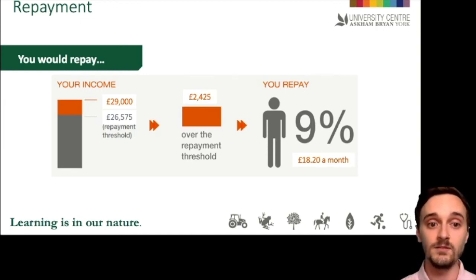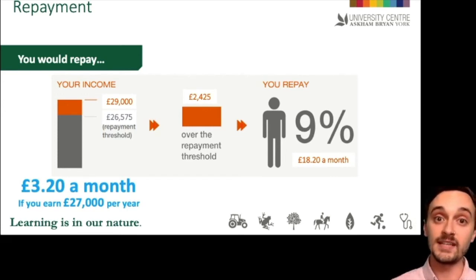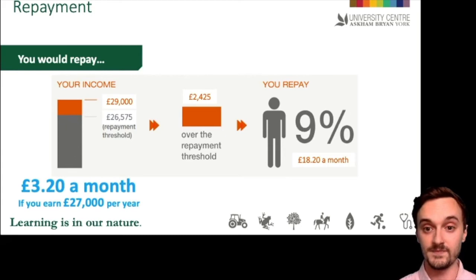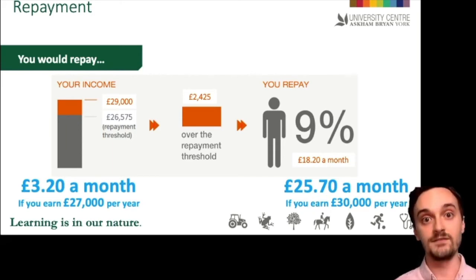If we take another example and say that you're earning £27,000 a year, you'd be just under £500 a year over that threshold. So you'd pay 9% of that £500, which works out around £3.20 a month. And again, if you earn £30,000 a year, which is a fantastic salary for a graduate, if we do that maths again, 9% of anything over that threshold works out at around £25.70 a month. So it doesn't matter how much you borrow, what really matters is how much you're earning after graduation.